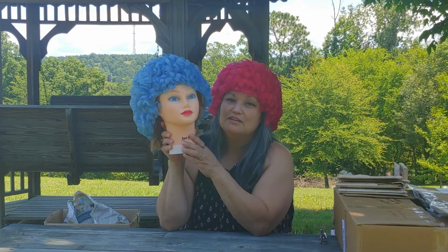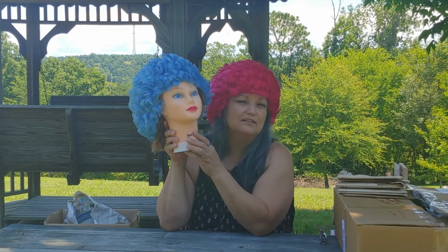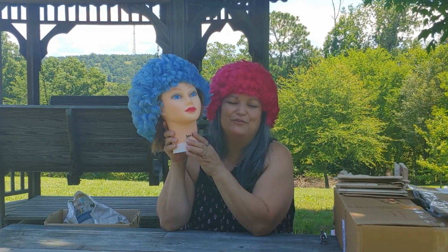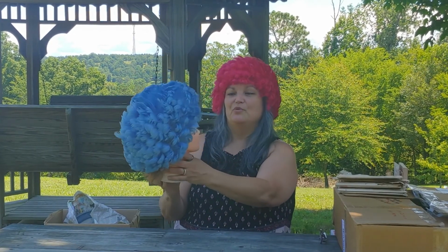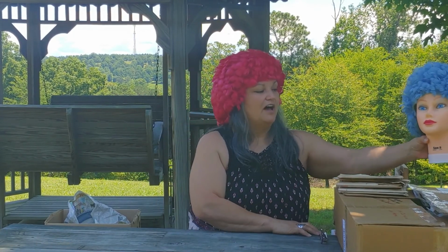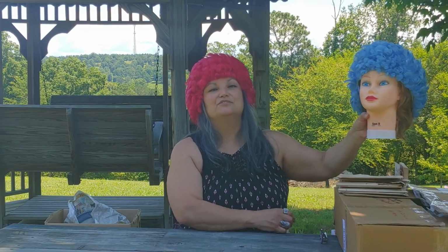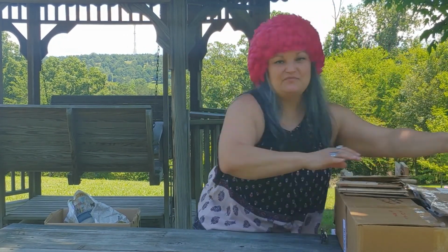And I will be keeping them unless somebody out there really wants one and is going to offer me a high dollar for them. They will be kept by me, because I do wear a lot of hats and stuff. And yes, I'm going to wear this out in public, believe it or not. I will, and I will embarrass my grandchildren when I do it. Okay, so sorry about that.